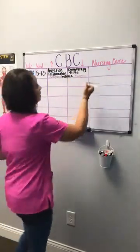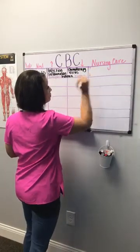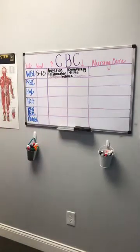So I want you guys to tell me if I have a high white blood cell count, what's my nursing care and what am I going to do? If I have a low white blood cell count, what's my nursing care and what am I going to do, okay?